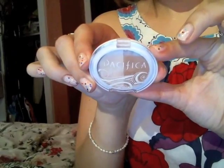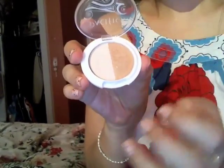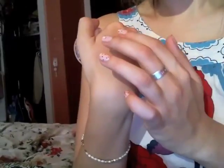I have this eyeshadow from Pacifica, and it is their Duo 1, and I actually got this in my Ipsy Glam bag. And I think the shades that are in this are lovely. It looks like a creamy white, but then it has pink sparkles in it. And I think I might have talked about this before. I'm not too sure, but I think it's absolutely lovely. It has the pink sparkles, so I find that highlighting the cheekbone looks really pretty because then it kind of blends in with my blush with the pink there.